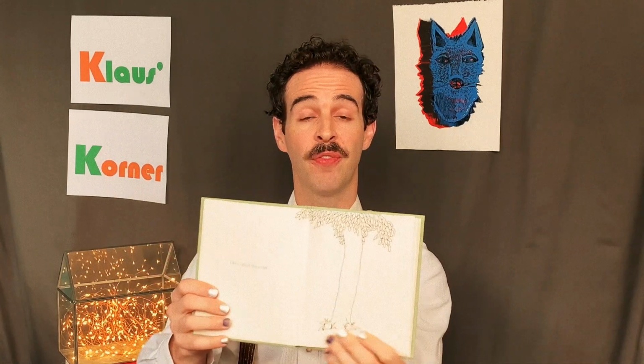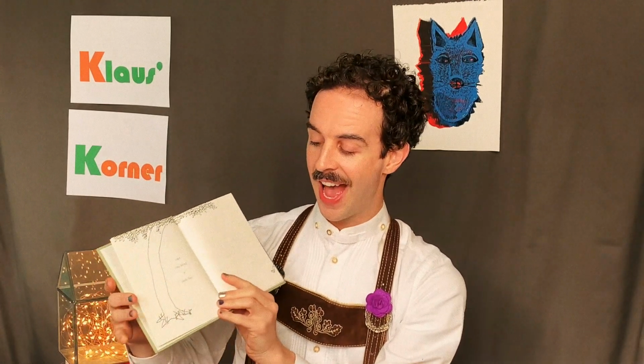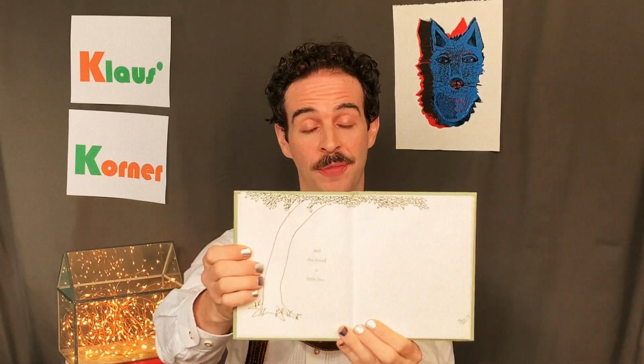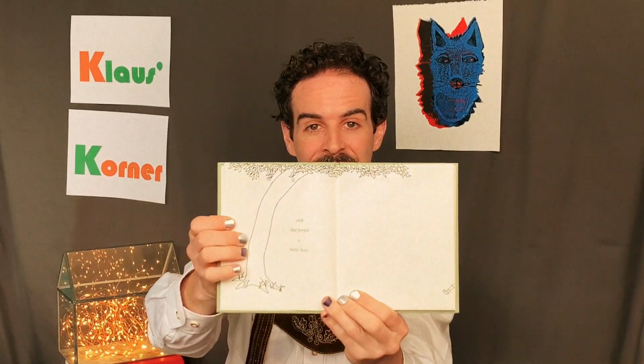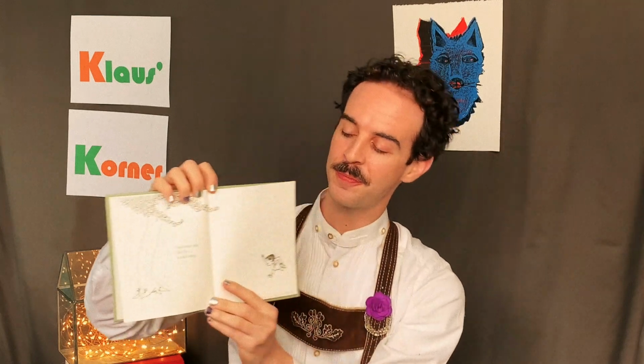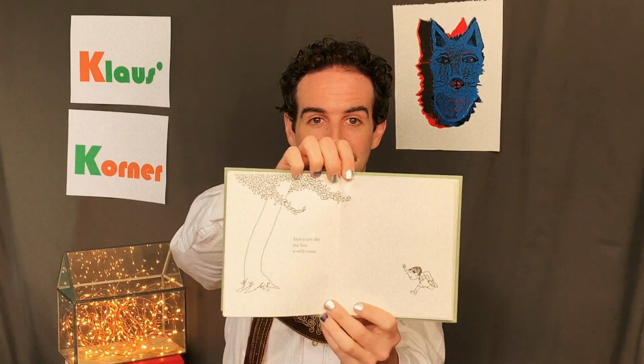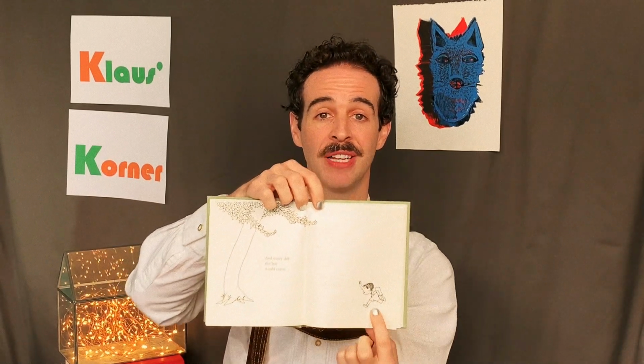Once there was a tree. Very simple illustration here. It's very beautiful. And she loved a little boy. It is good to have people in our lives that we love. And every day the boy would come. Look at him. That is him running right there.